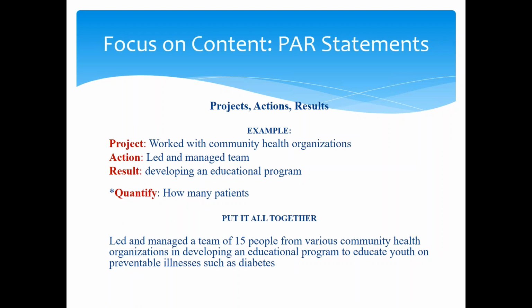All right, so now that we've talked about the formatting and gone through many different examples of ways that we can provide those experiences and set those up, we now can focus on the content piece, the actual bullet points that help display the skills that we've gained, the impacts and results that we've gained, and really display those transferable skills that we are striving to show we've accomplished. So we have this system called the PAR statement, project, action, and result.